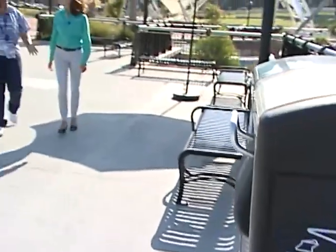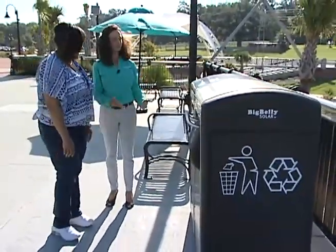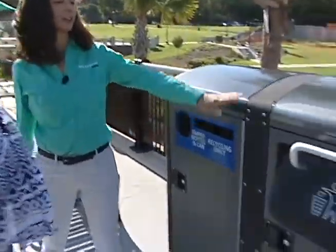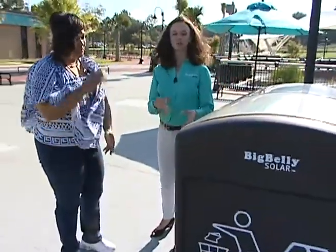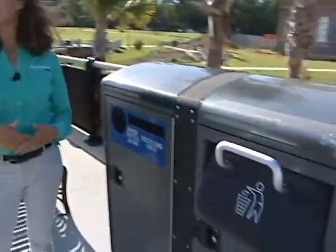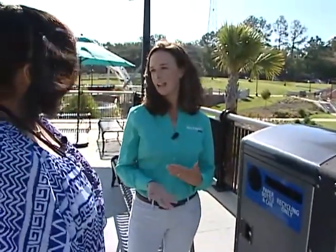Autumn, what an odd name, Big Belly Solar? Yeah, this is our Big Belly Solar Trash Compactor. Okay. And speaking of recyclables, one side is for recycling and the other side is for trash. So why is it called Big Belly? Well, because it's a trash compactor. So when you put your trash in, when it reaches a certain capacity, it actually smooshes the trash down, which reduces the number of times that it needs to be emptied, which we really like because it saves our resources like city staff time and wear and tear on city vehicles.